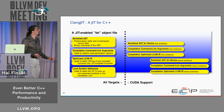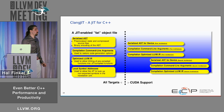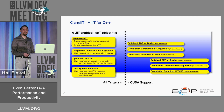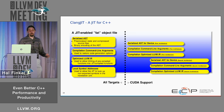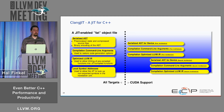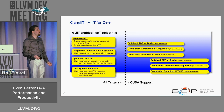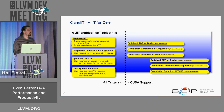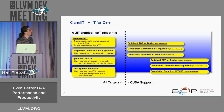To save the AST, I'm essentially reusing Clang's module infrastructure. So when Clang generates modules, it generates essentially a serialized AST. And for modules, it also has a really neat feature which is quite useful in this context, which is that it has the ability to save compressed versions of the source files into the serialized AST itself. This is obviously important. I remember I had this use case which said I didn't want to access the file system.